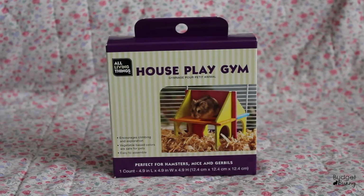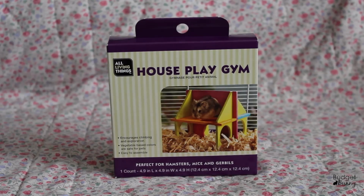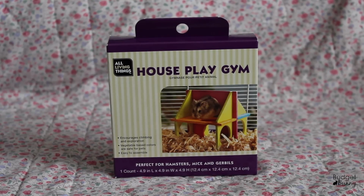So I was really excited because I haven't seen All Living Things products at our PetSmarts yet, and this time when I went they had quite a few of their items, and I've seen other All Living Things products in other people's videos and I've just been dying to try them. So I couldn't resist this house play gym. It's perfect for hamsters, mice, and gerbils. And it says it encourages climbing and exploration. Vegetable-based colors are safe for pets and easy to assemble.